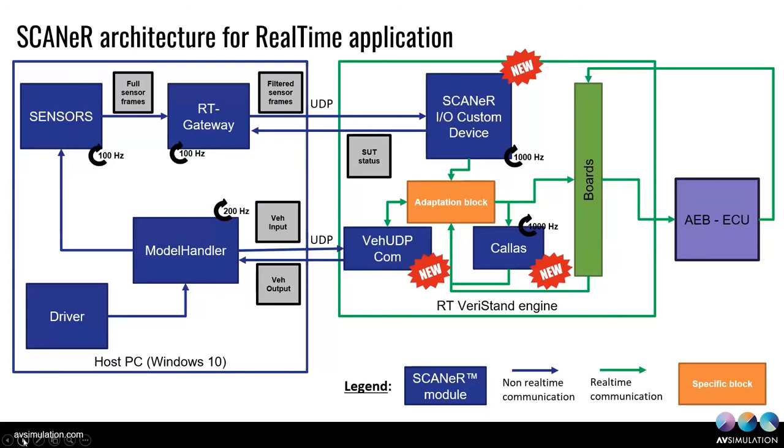and we will show it in the demo in the next slide. But you can really choose any data from the simulation that you want to send to the RT platform. So it can be sensor information, information from the scenario, from the driver, or from any part of the simulation.